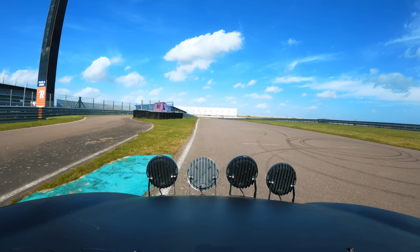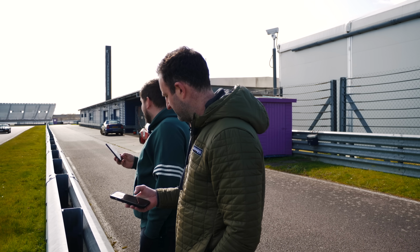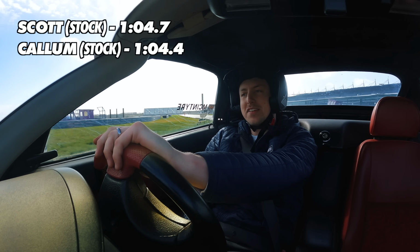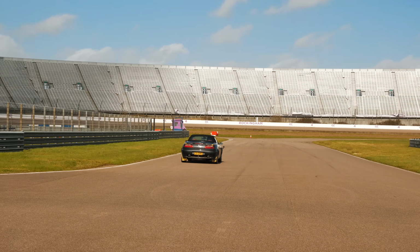Wonder how that compared to Scott's. It's probably slower even though my car is faster. Here he comes. 104.4. I don't think that was too bad. There's definitely some things I can fix in that. Now to modify it. That doesn't sound healthy. Doesn't look healthy, doesn't sound healthy. And the car's dreadful as well.